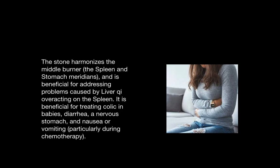Dumortierite harmonizes the middle burner, which includes the spleen and stomach meridians, and is beneficial for addressing problems caused by the liver qi overacting on the spleen, which is easy if the spleen is weak. This stone is beneficial for treating colic in babies, diarrhea, a nervous stomach, or nausea, or vomiting, especially during chemotherapy.